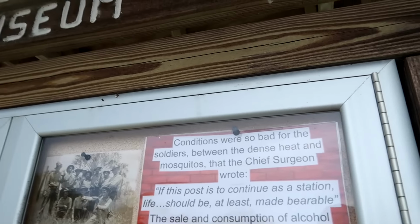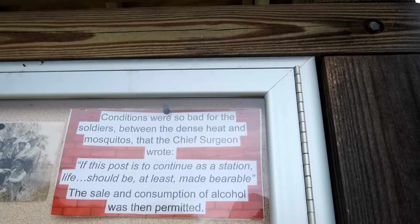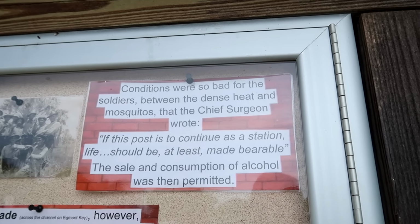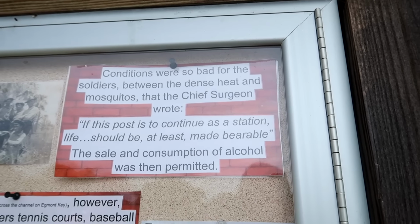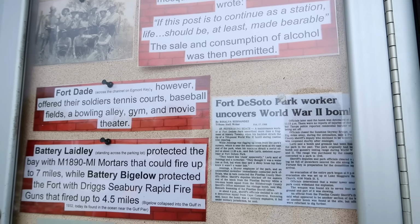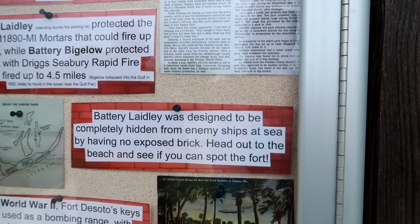Conditions were so bad for the soldiers between the dense heat and the mosquitoes that the chief surgeon wrote, "If this post is to continue as a station, life should be at least made bearable." The sale and consumption of alcohol was then permitted. It's just because they'd be eaten alive. No way to get away from it. Miserable.